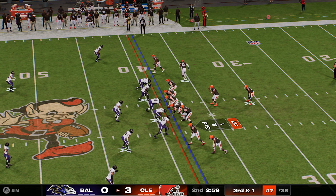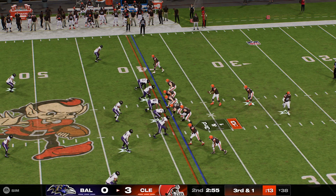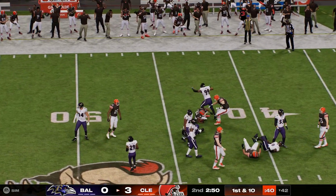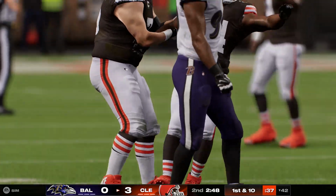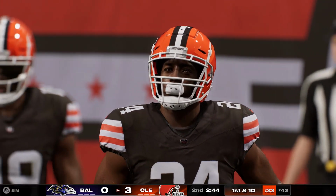And they'll send the tight end in motion here. They'll run for it. Here's Chubb, and he's got the first down yardage before he's brought down at the 42. Give him 3 yards and a fresh set of downs.